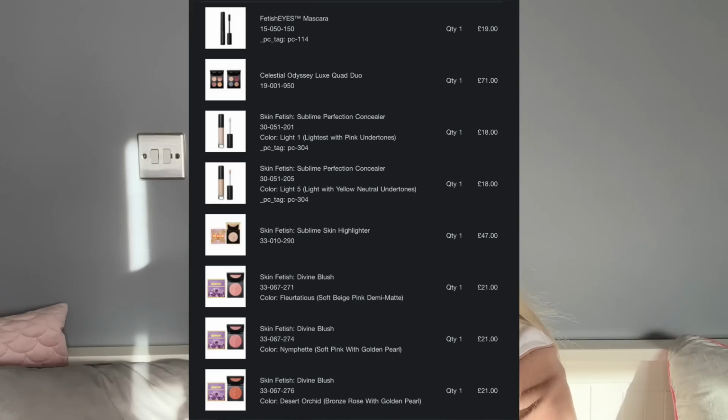And then I went on Pat McGrath and I bought the Fetishized mascara. I bought the Celestial Odyssey Luxe Quad Duo. I bought 2 concealers, one in light 1 and one in light 5, because they didn't have the shade that I normally go for, which is somewhere in between. So I just thought, if anything, I'll just mix them together.